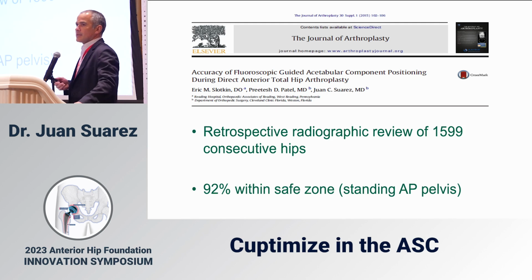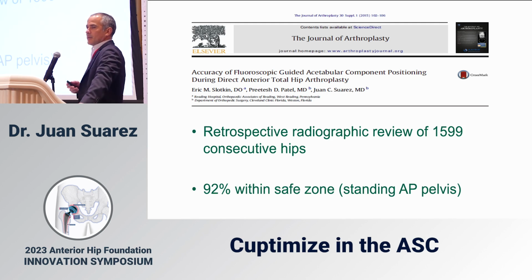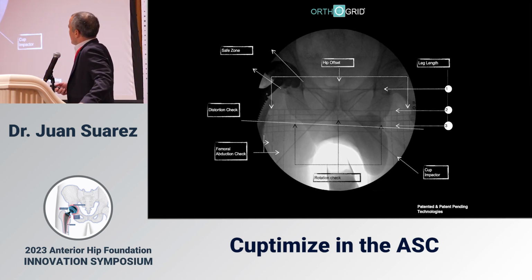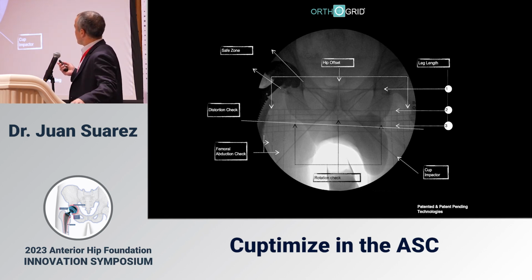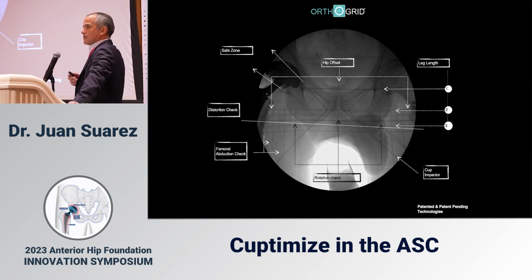And with fluoroscopy, we've shown that at least in the position of your cup, it's a pretty powerful tool. Back then when we published this, we were just eyeballing fluoroscopy. But when we looked at our numbers, we were doing pretty good. And now there's technology that tries to put a little more meat on the bone with this. You have OrthoGrid, and I apologize, this is a very old OrthoGrid slide. But now there's technology to give you information about what you're looking at in fluoroscopy, and not just eyeballing it.